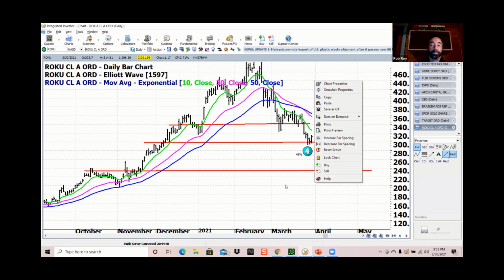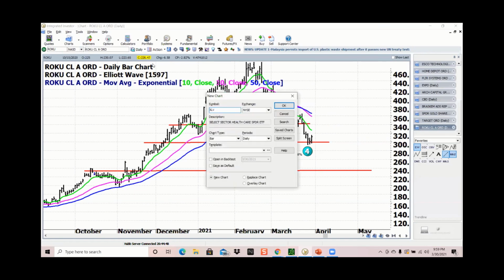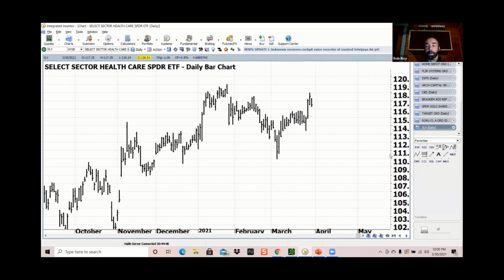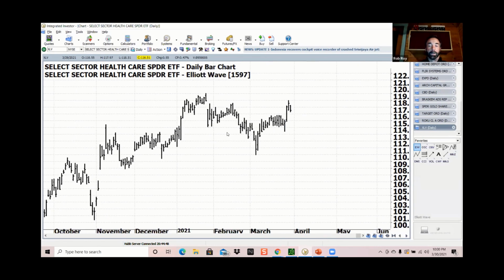Next, XLV. XLV. Healthcare. Good sector to look at. That's another one of the areas that money could find its way into this year.